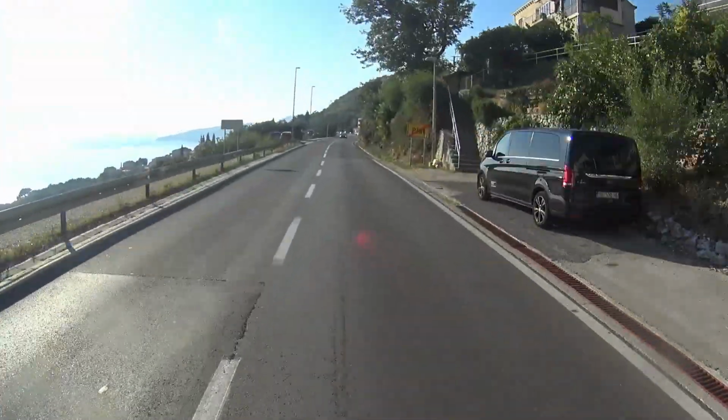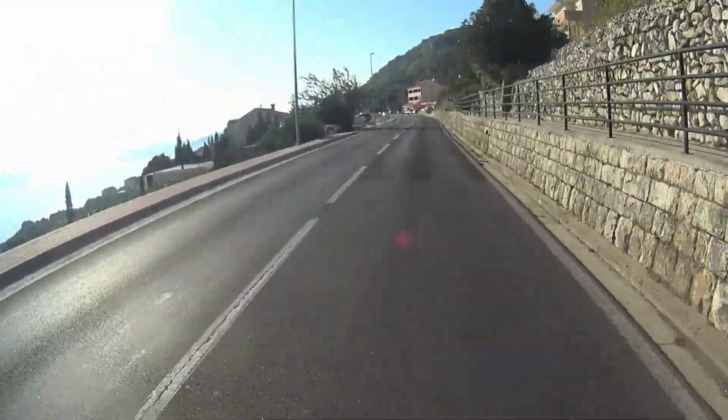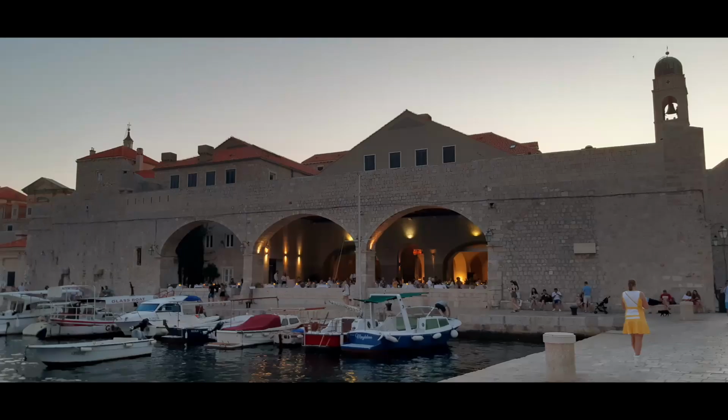After driving around the bay, I headed towards Dubrovnik. I stayed for the night not far from the city, and I spent the rest of the day on a quick tour around the old town of Dubrovnik.